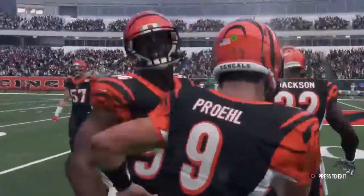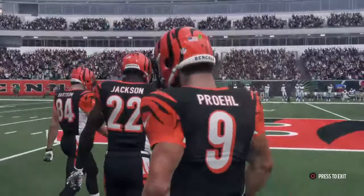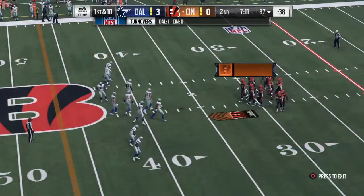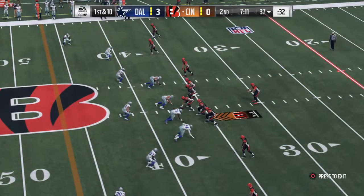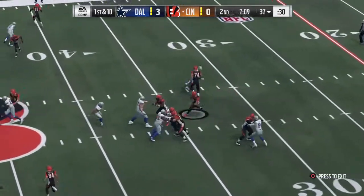Opportunistic by the defense. So now the Bengal offensive unit back out onto the field. And they've got to be a little bit frustrated about that last drive, missed field goal. Always hurts a team because you've put something out there, you've given yourself a chance, you're in range, and the ball doesn't go through the post. But it's not something to panic about, I don't believe.